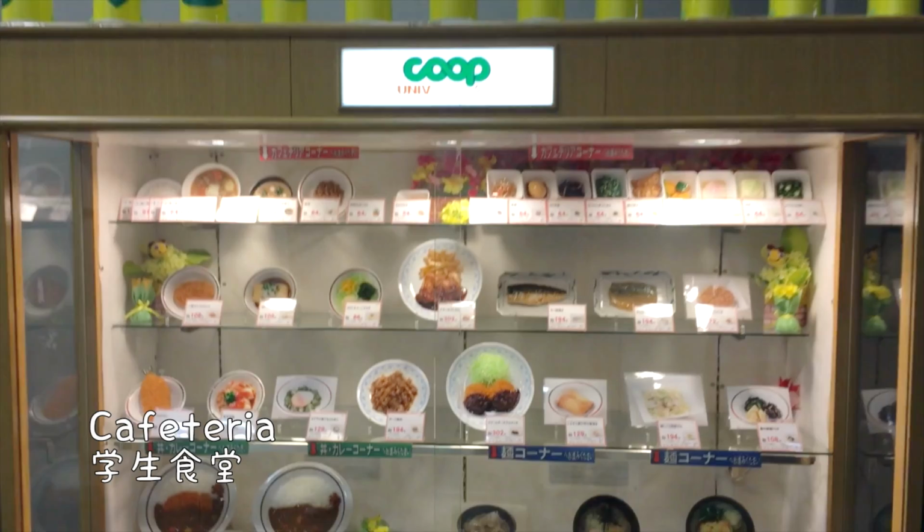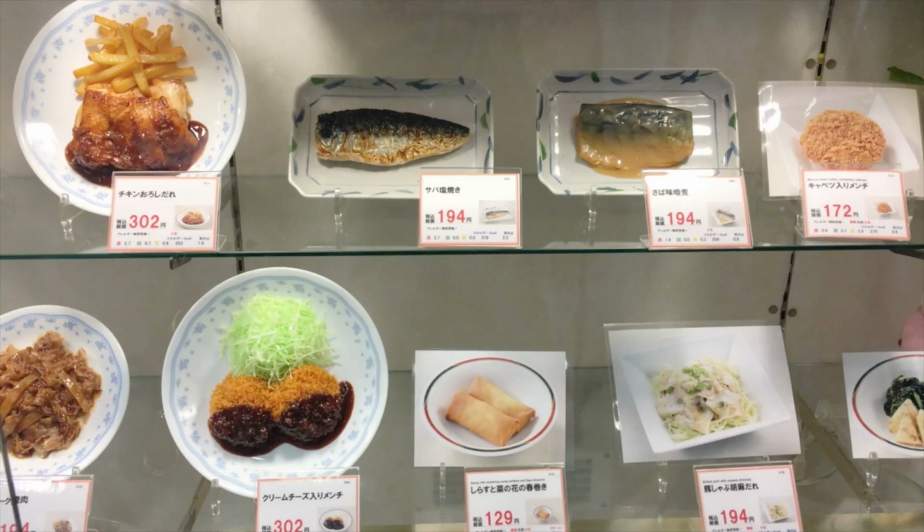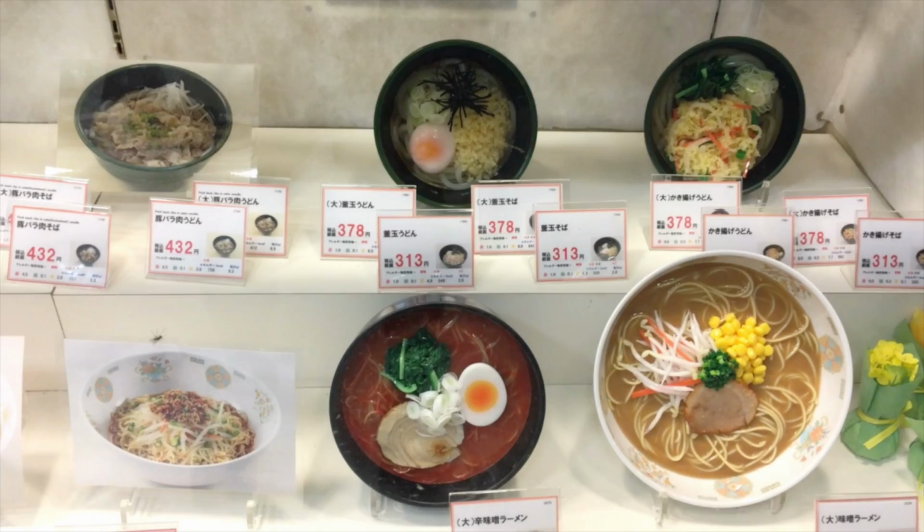This is the main cafeteria where students eat, and it's really cheap. It serves Japanese food like these small side dishes, fish and fried food, ramen, and of course curry, and pork on rice, and that's what I got.